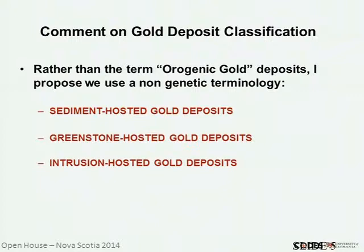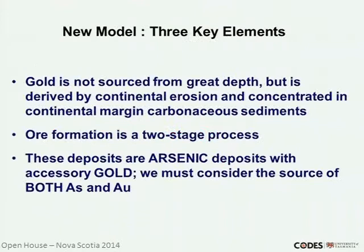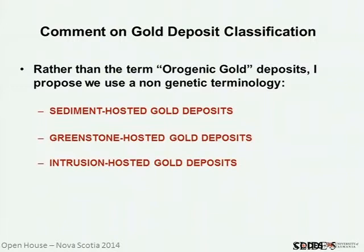Just a little bit on terminology. I think that the term orogenic gold deposits is a pretty misused term, and the problem with it is it's a genetic term, and genetic terms for ore deposits are never very useful because they don't outlive our changes in genetic ideas. So I think we're better off just using terms like sediment-hosted or greenstone-hosted or intrusion-hosted to describe these types of deposits and avoid all the arguments about whether it's orogenic or intrusion-related.